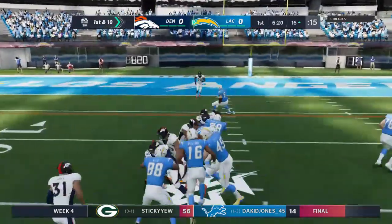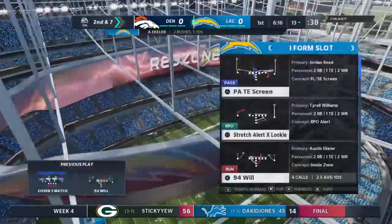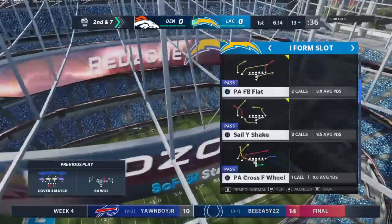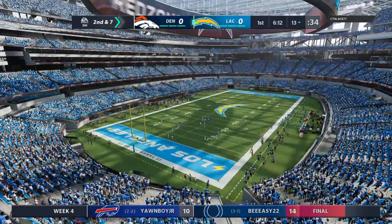Herbert will give this one to Ekeler. And they get to him quickly here as he's stopped right around the 13. Give him 3 on first down. It'll set up a 2nd and 7.